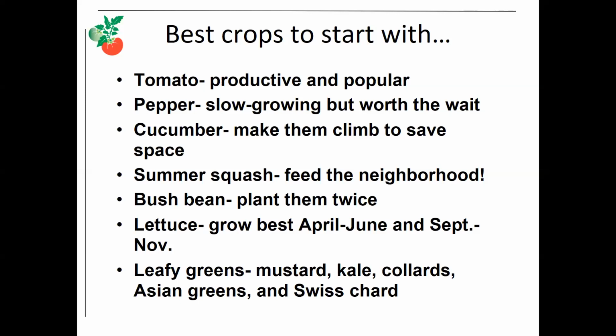Cucumbers are really easy to start with. Don't be too disappointed when you first see your first summer squash flowers and your first cucumber flowers. A lot of those are going to be male flowers, so they don't have any fruit on them, and those flowers will actually fall off. That's Mother Nature's way of making sure that the male flowers are available for pollination of the females when they come on later.